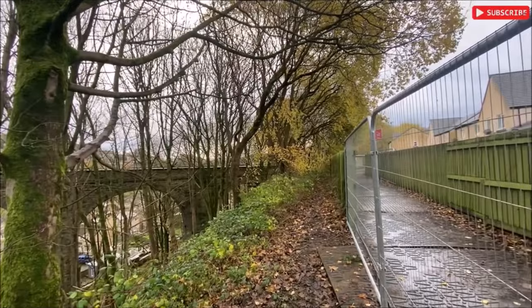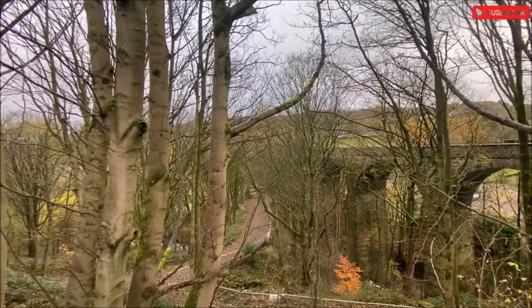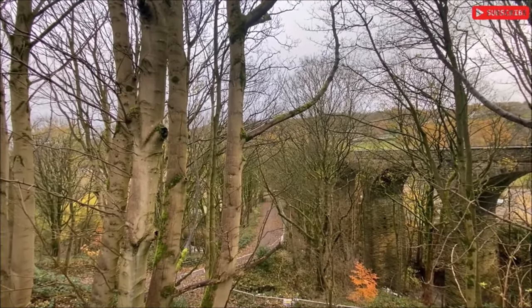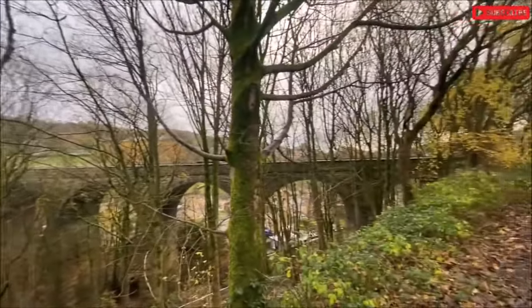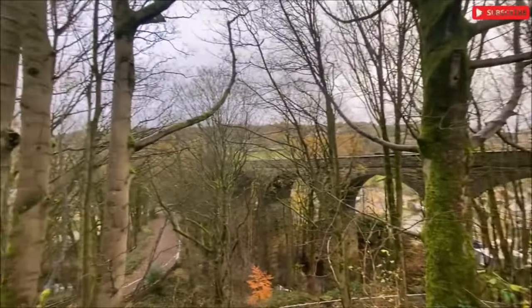As you can see how difficult it was for me to get through that to just where I am now. And then at the other side, it goes into a tunnel, Wheatley Tunnel, which we'll be covering as well. But the other end of the tunnel is blocked off, so you can't cross the viaduct and through the tunnel. Something like this needs to be open to the public. It needs to be accessible, especially if you're spending £1 million on it.